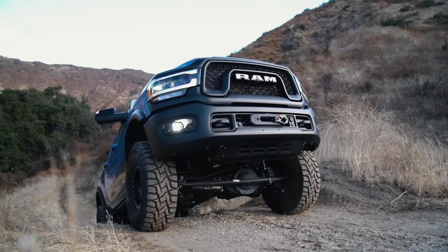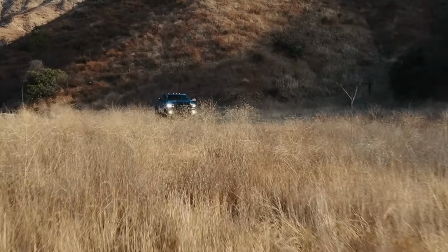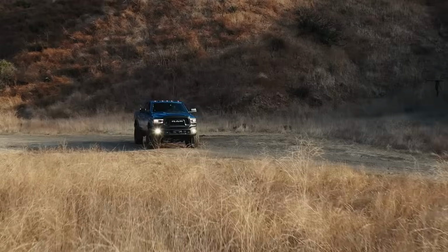Now again, like I said in the beginning of this video, I actually have been commuting in this truck, so I do think the commute is greatly improved. We really are enjoying driving this truck every day to work. Both myself and Cole have been driving it a lot, having a lot of fun with it.